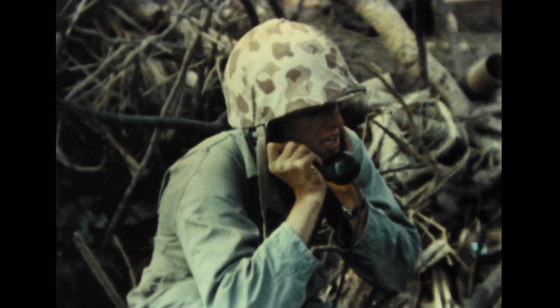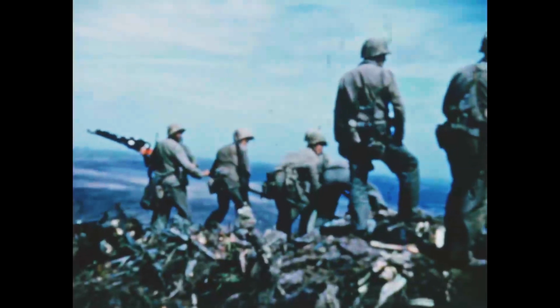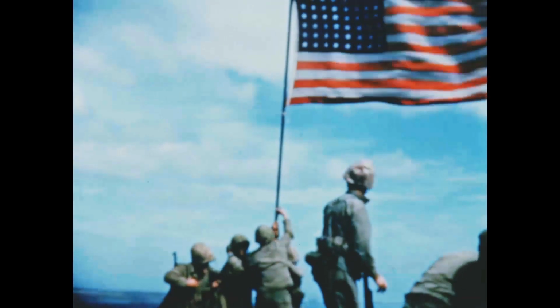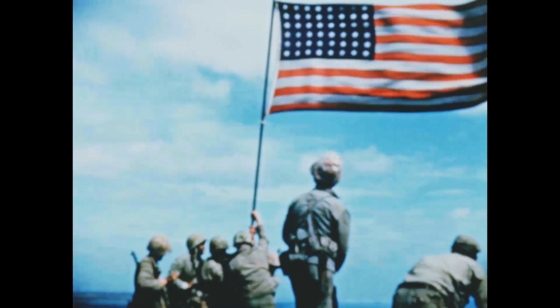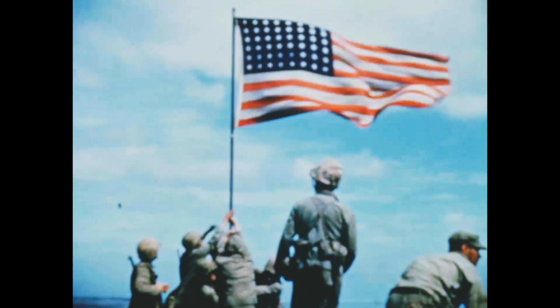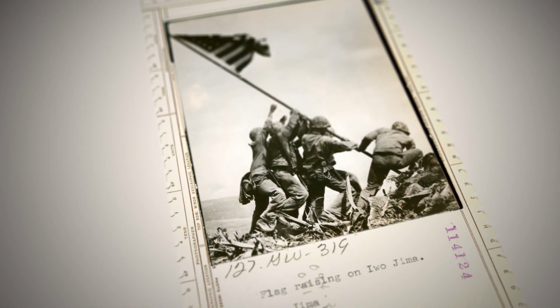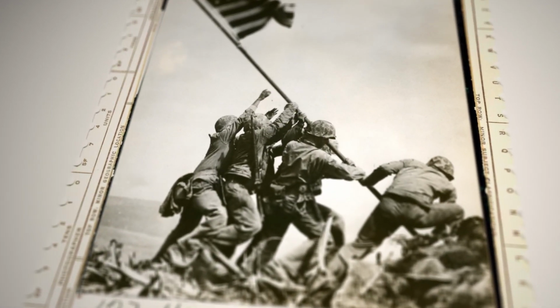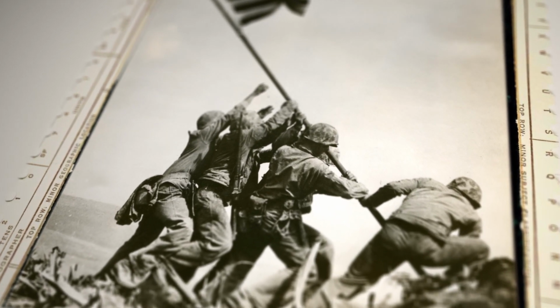At about 10:30 a.m., men all over the island cheered when they saw a small American flag flying atop Mount Suribachi. That afternoon, when the mountain was clear of enemy resistance, a second, larger flag was raised in the same location. Joe Rosenthal of the Associated Press caught the second flag raising in a famous photograph that won a Pulitzer Prize and later became the model for the Iwo Jima Memorial.